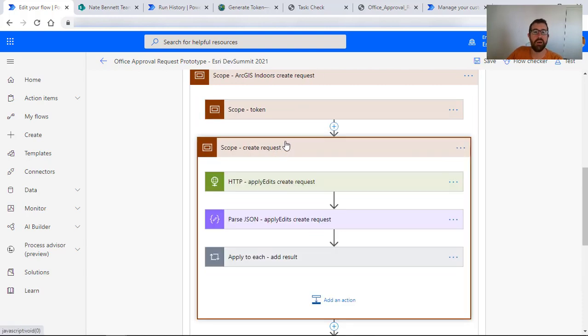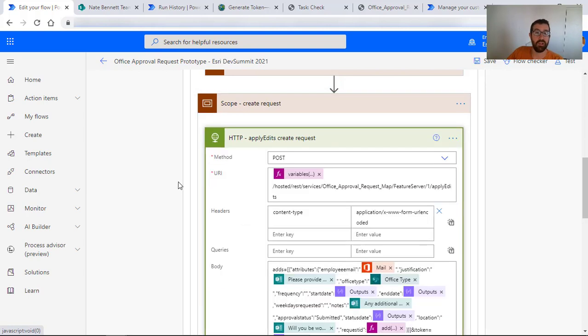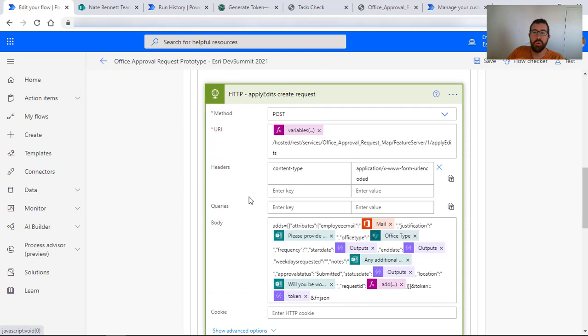So let's take a look at the create request. Again, we've got that same string of the HTTP request parsing the JSON, and then we're also doing a little bit of additional work here to grab the output from the apply edits request that we'll take a look at right now. So this is a little bit more complicated, but it's essentially the same. We're going to be using the apply edits endpoint on a hosted feature service layer, and essentially all we're doing is adding a new feature to that layer.